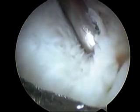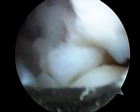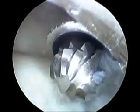And now we are still releasing the soft tissue. Now we have already found the brachialis tendon. This is the brachialis tendon, and we are working to see the coronoid. And now we are just about to see the tip of the coronoid process. This is the tip of the coronoid. We are flexing the elbow, but still we were unable to extend the elbow. At that moment, we decided to switch the portals again and to perform a full resection of the radial head.